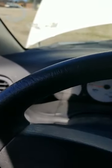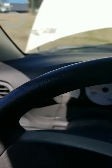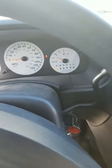But what I do, like I'm doing now, I'll pull up a little bit. Make sure the transmission is working, pull back like that. Just make sure the transmission is good. Turn the air conditioner on. Make sure the air is good. I turn the heat on. Make sure that the heat is working.